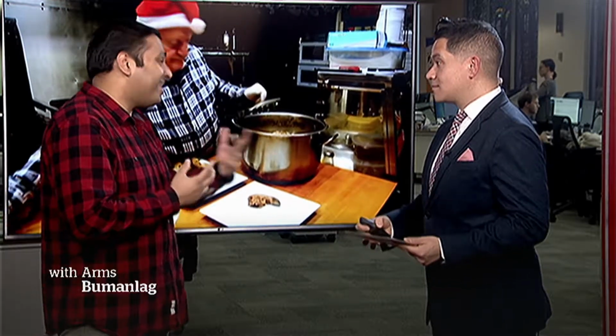So if people are interested in replacing their turkey or ham over the holidays with this, can they order a pot? Yes, they can. You just have to give Chicken Inn 2 days notice, and either you can give them your own pot, or they'll give you a pot as well to use, but you have to promise to bring it back.